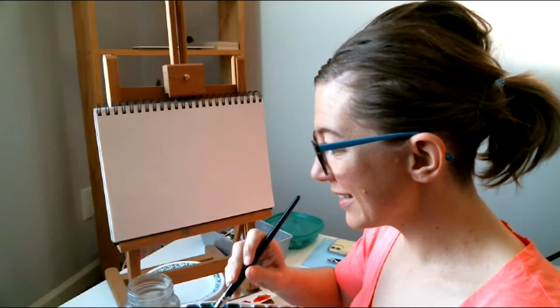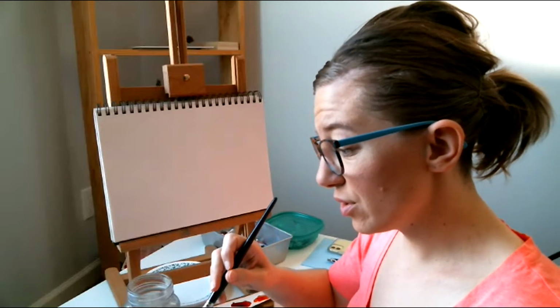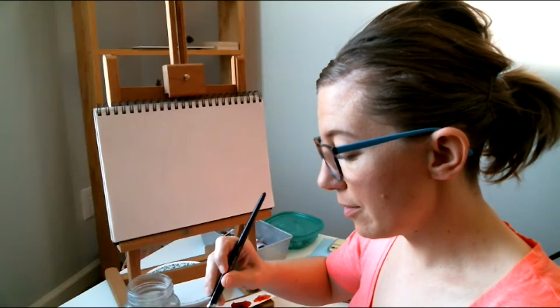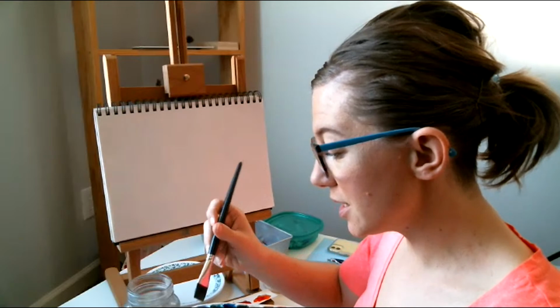Hi, Autumn and Evelyn. Rainy South Georgia. Oh boy, I'm sorry. Well, the rain is good, but thankfully you get to spend this time with me painting.